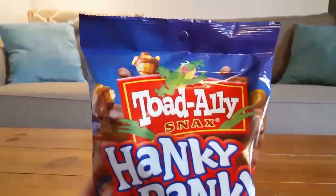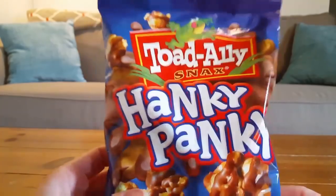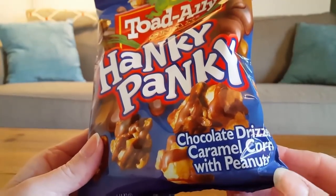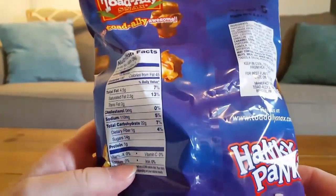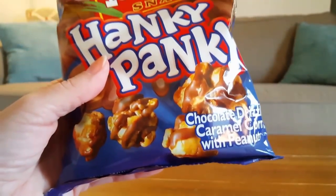The next thing I found is Toad Alley Snacks Hanky Panky Chocolate Drizzled Caramel Corn with Peanuts. Never seen it there before, so I thought the name was so cute. So I figured I would pick up one bag and try it out and see how the kids like it.